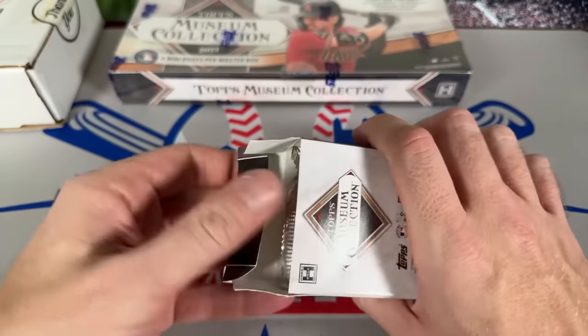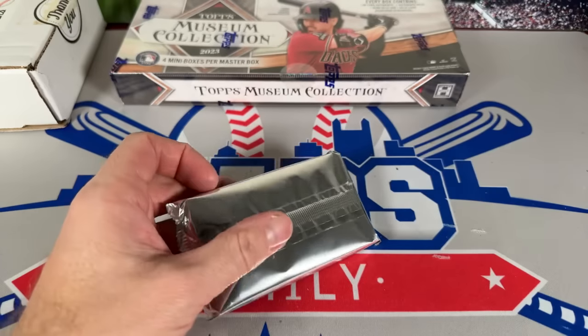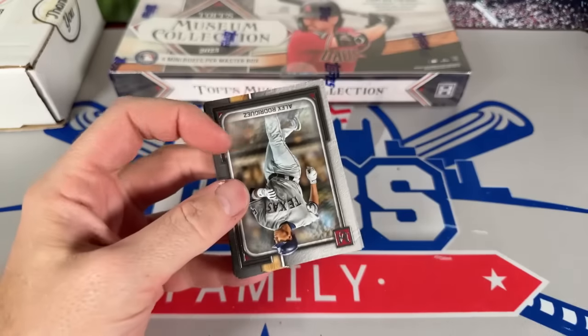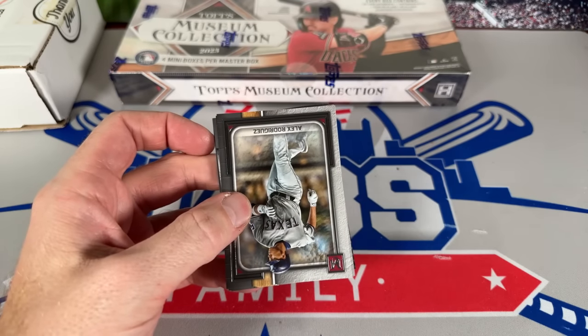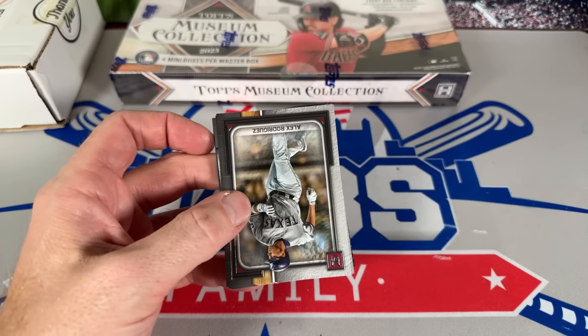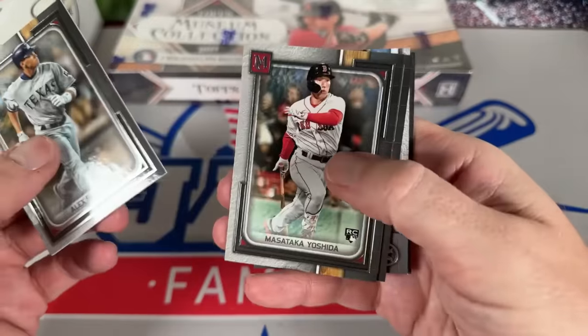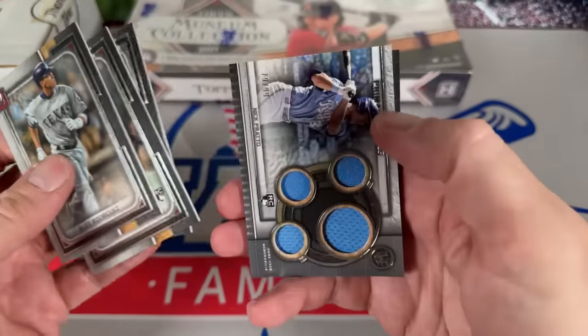This is box number 4. Mini box number 4. Tony says, did you get my Patreon subscription? If you signed up and you paid, we should have got it. We'll be sending those out probably this weekend. Let's see what we've got in this next one.